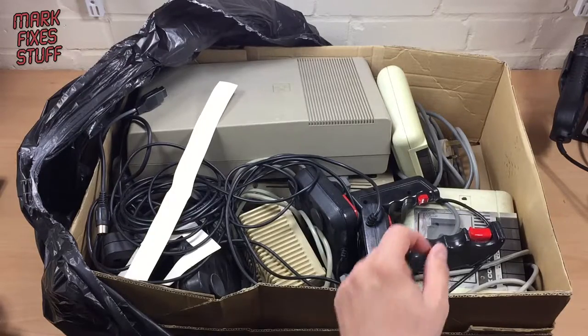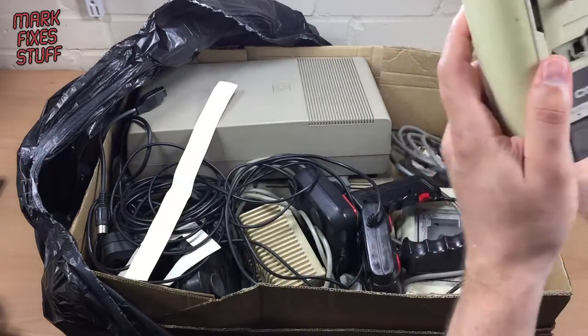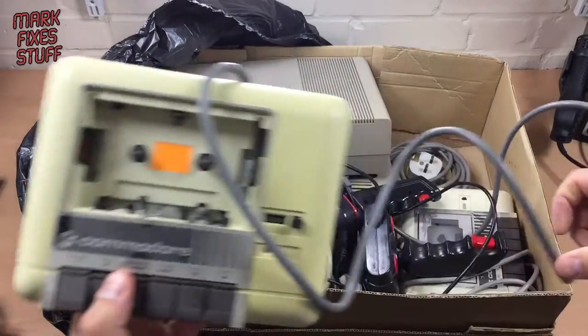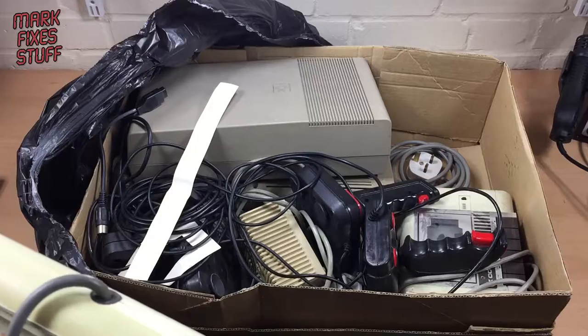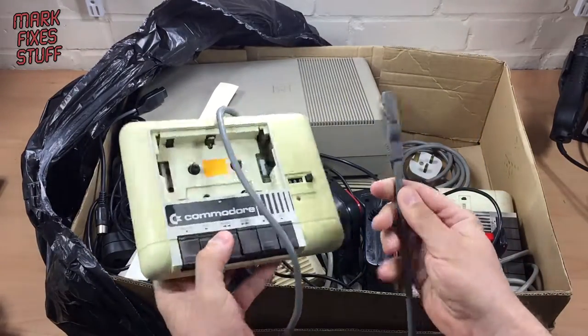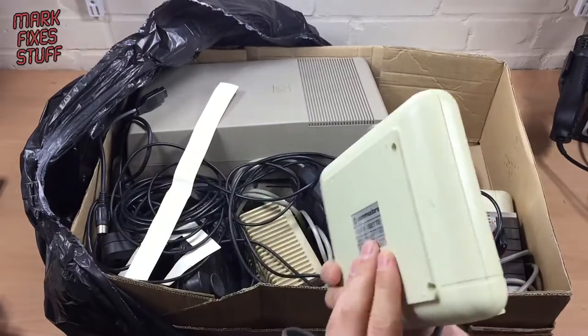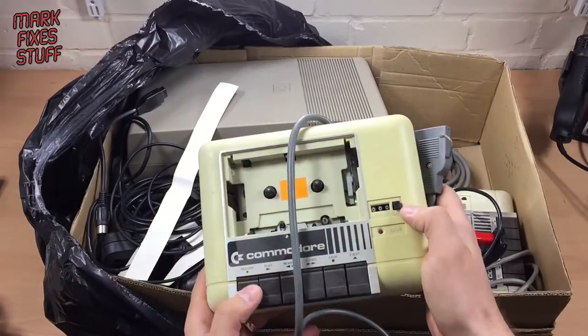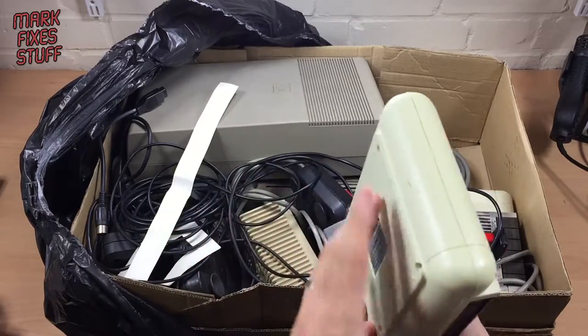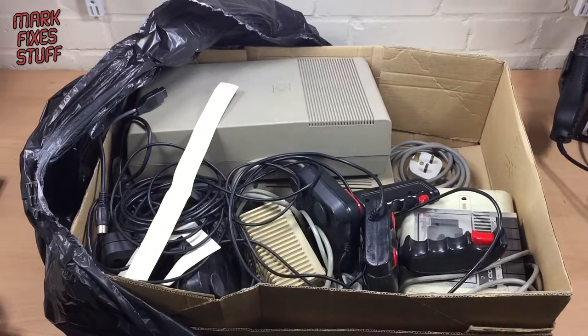Bit confused. Right, a data set. This looks a little worse for wear. It's missing its cassette cover. We can try that, but these can be harvested to use on a Tapuino. So all good, nothing bad, even if that doesn't work. But I'm pretty good at fixing these and changing the bands and freeing up the mechanisms. To one side with you, to one side, I say.